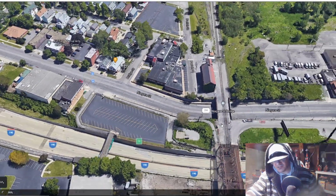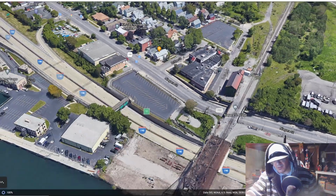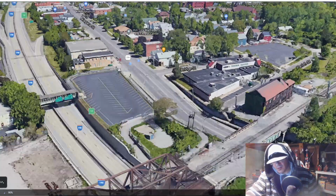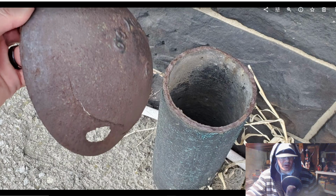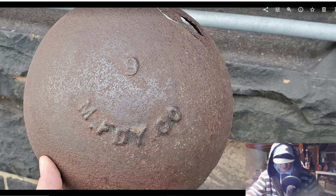Again, I believe it's because it used to accept the Erie Canal, okay? But when I'm sitting down here on the street, you got to look up to this building. So there is some underground action going on here. That's kind of what I was getting at. And you got the artifacts also.